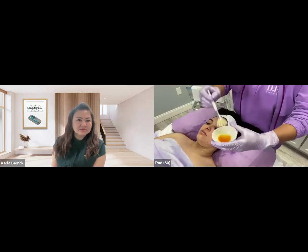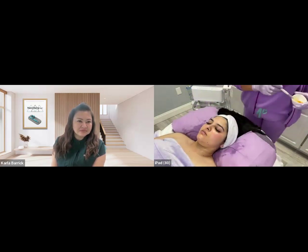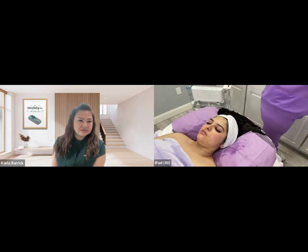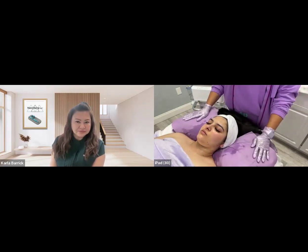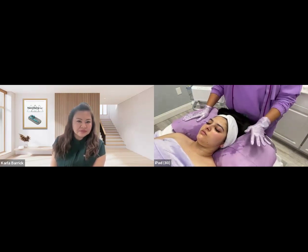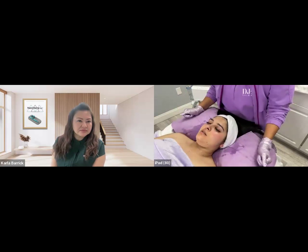The peel is supposed to have this color, just so that you all know. So this is normal. You actually want to shake the peel before you apply it, so that you can make sure everything is working together. So we leave that on for about 3 to 5 minutes. And Hazel, on a scale of 1 to 10, where are you? With like activity. 9, 10.